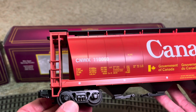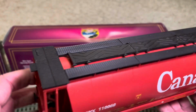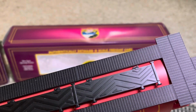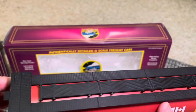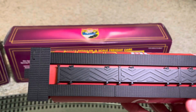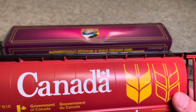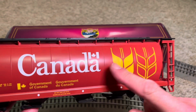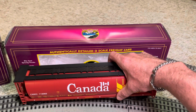I don't have any catalogs going back that far, but I'm sure I could probably find it in there. Still nice. We got solid catwalks. In '97, we didn't have the see-through catwalks yet in the Premier line. You got the long roof hatches. As far as I could tell, they don't open. I wasn't going to pry on them. But it's nice. Now, what's nice about this car, because I wanted something with the Canadian logo on it to really say, hey, this is Canadian National, this is a Canadian train.